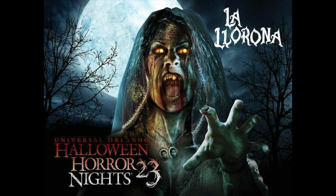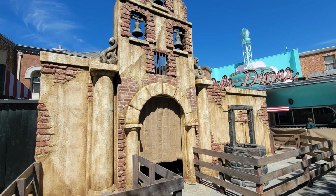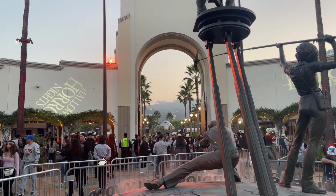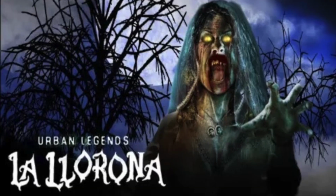Today we're going to be discussing my thoughts on the Llorona House from Halloween Horror Nights at Universal Studios Hollywood. I wanted to talk about this maze today because everyone was telling me that this house was the scariest one. The Llorona House is actually one of the closest houses to the entrance of HHN, so if you get there right when it opens, you'll have a pretty good chance of knocking this house out within the first 30 minutes of even being there.